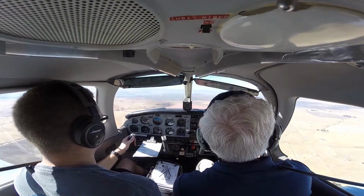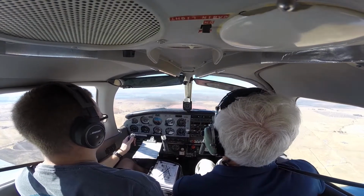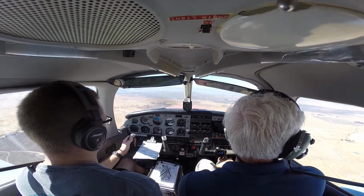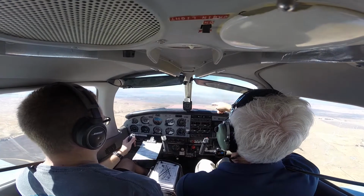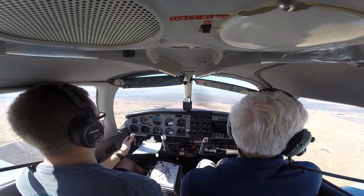And then somewhere over there they turn 191 and intercept the course and descend to, I think, 1,900 feet to the VOR. And then at the VOR they go down to their minimums for landing.